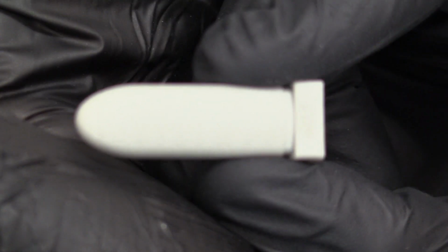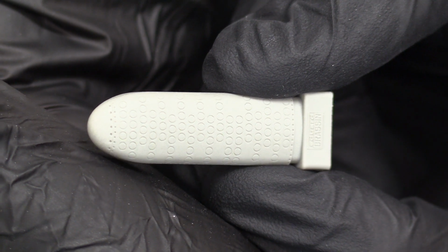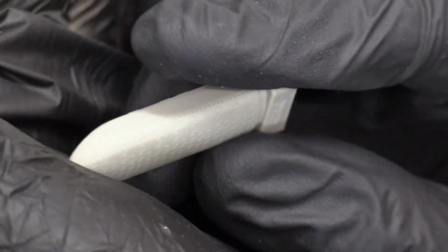Let's try and get a bit closer. There we go. So these are the little circular hatches where the munitions come out through. Isn't that amazing?